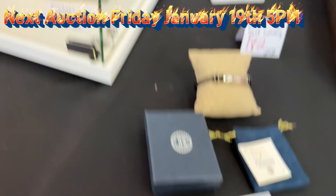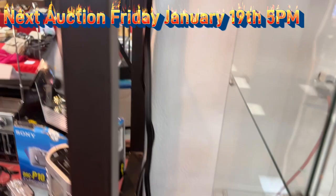Sterling. Gorgeous Sterling tennis bracelet. Another gorgeous Sterling tennis bracelet. Scrimshaw Schrade and vintage fish knives. Really neat for the collector. And bring you on over here.